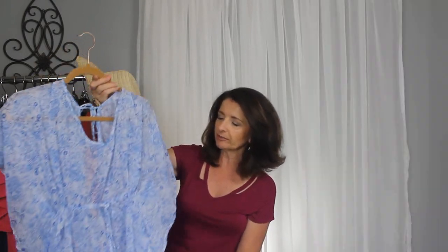It is 100% polyester, which is not my favorite fabric, but I've noticed over the years that polyester does one thing very well, and that's hold color saturation. So because I love bold color so much, I'm willing to wear some polyester pieces, and this is very lightweight, very breezy. It does have side slits, and that makes it a little bit more comfortable as well. This was only $16.96, well worth the money, and I feel like it made a really cute outfit.